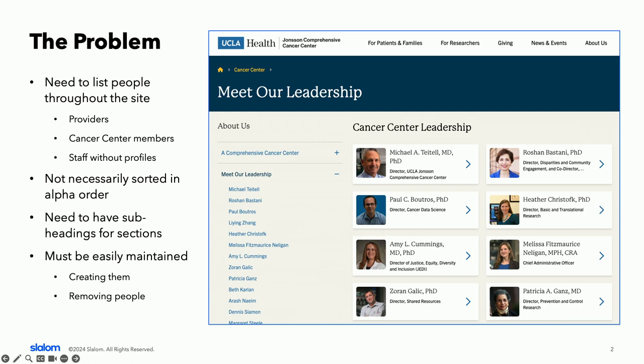Sometimes you want to put them on a page with separate sections and headers for the sections. And you want to have them not sorted alphabetically. So you want to have Dr. Titel, your director, at the top, and he's not A. So you need to make it very flexible.